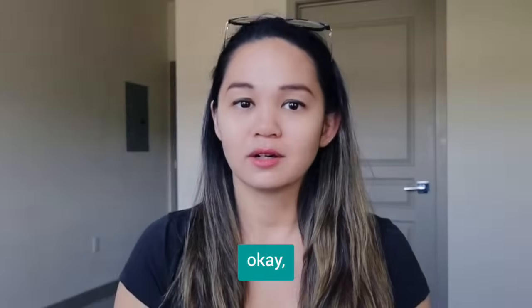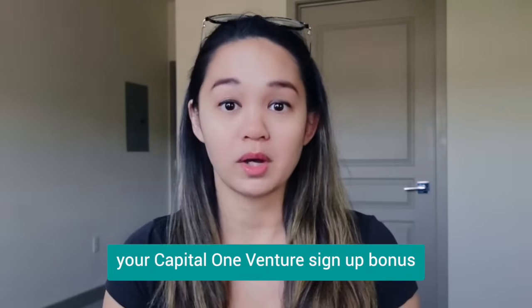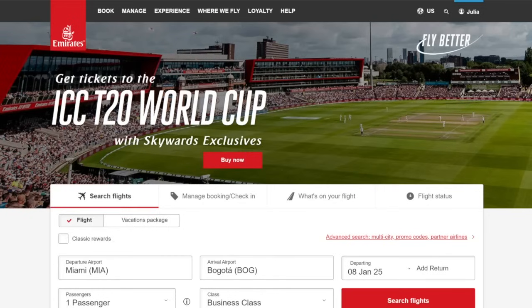Okay, let's jump in with a pretty straightforward example for how you can turn your Capital One Venture sign-up bonus into an Emirates business class flight or even a first class flight. So our first example with one sign-up bonus, one business class flight is going to be a really easy one to find and also a very exciting one to fly.